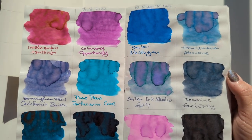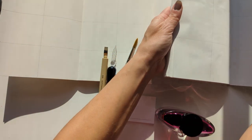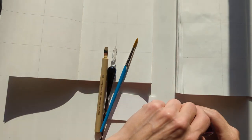I still love these inks, all of them, still love them. But that was then. That was a different Maria. That was a July 2022 Maria. And she's gone. She's never coming back.